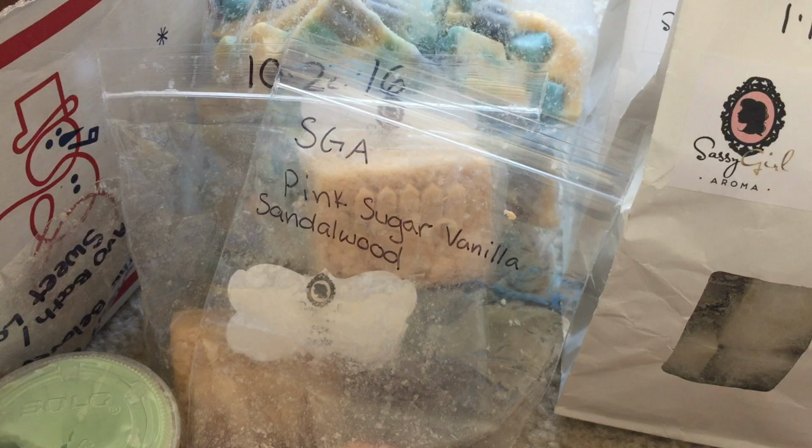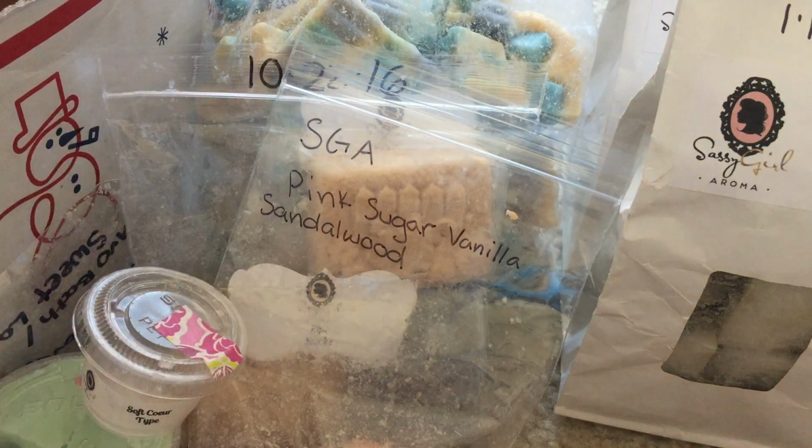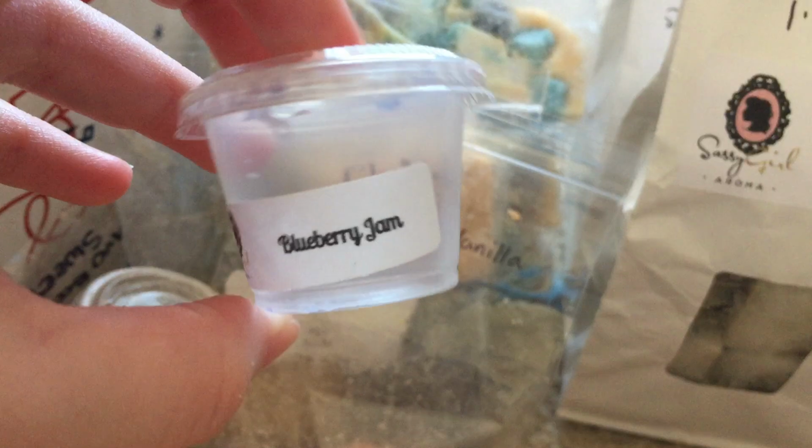It had a good scent, but there is something strange about it that I can't really put a finger on. I don't know. It was good. Probably wouldn't buy it, but it was nice. And last from Sassy Girl was Blueberry Jam, sorry.